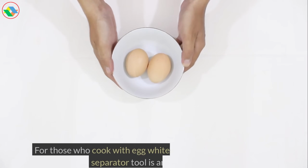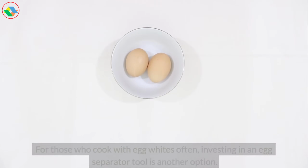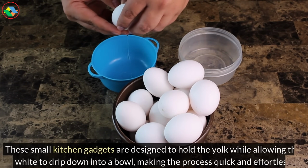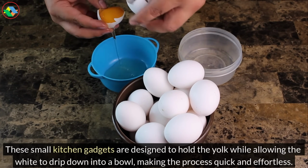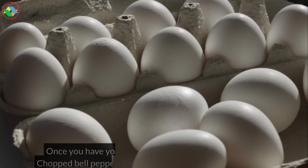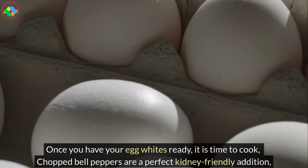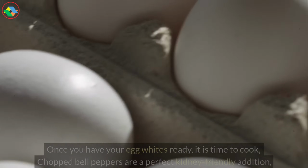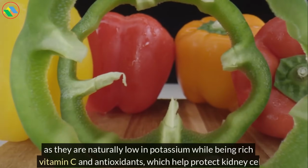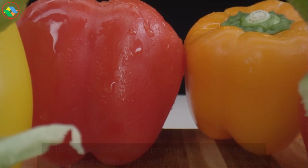For those who cook with egg whites often, investing in an egg separator tool is another option. These small kitchen gadgets are designed to hold the yolk while allowing the white to drip down into a bowl, making the process quick and effortless. Once you have your egg whites ready, it is time to cook. Chopped bell peppers are a perfect kidney-friendly addition, as they are naturally low in potassium while being rich in vitamin C and antioxidants, which help protect kidney cells.